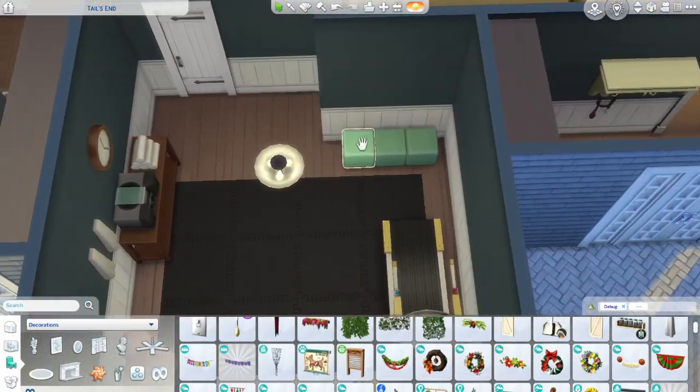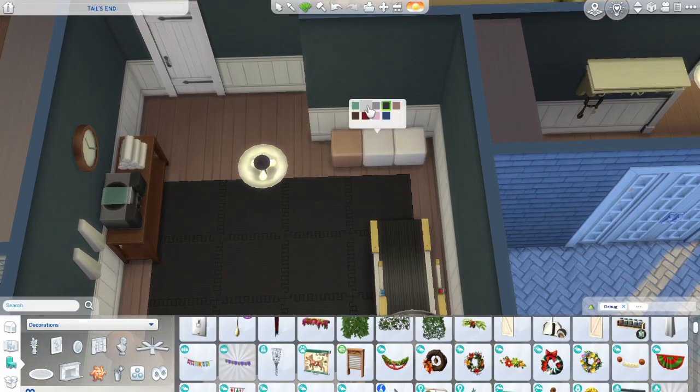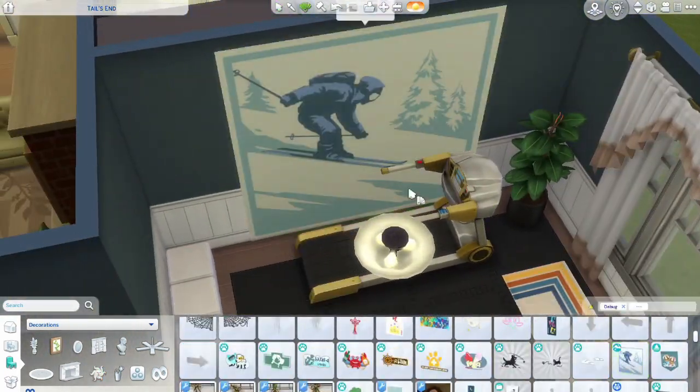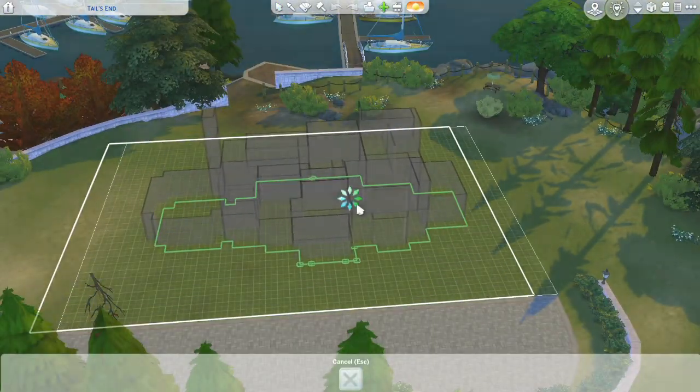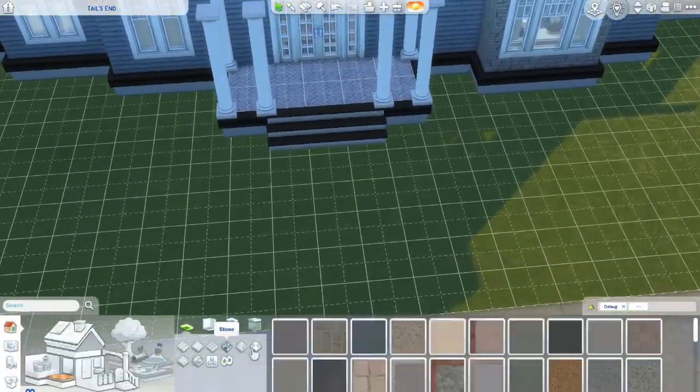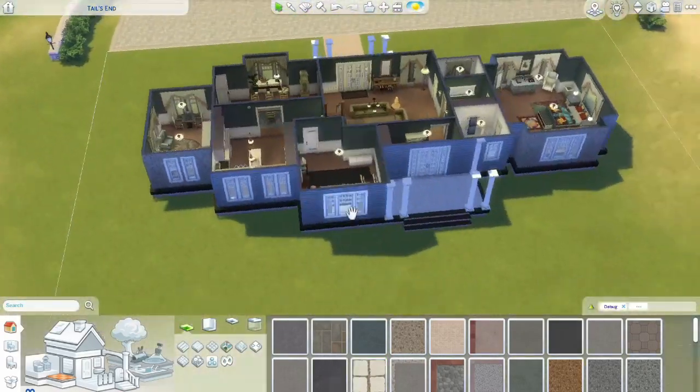And also, I was exhausted. This was the last room I did. I was exhausted by this point, and I just kind of wanted to go to bed essentially. I say go to bed, but it was the middle of the day when I did this.